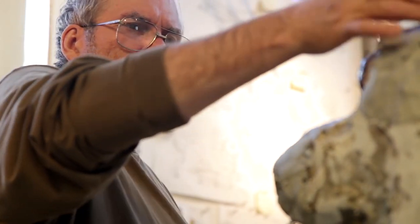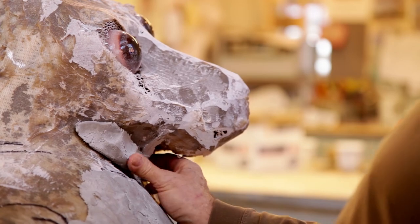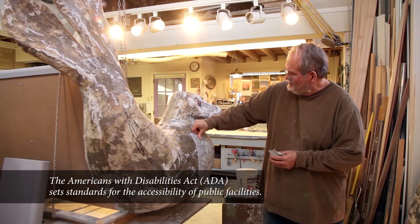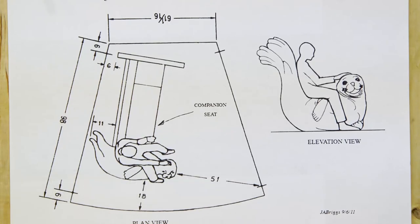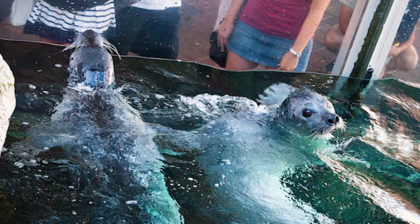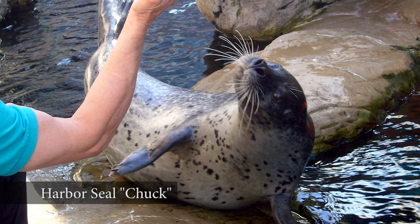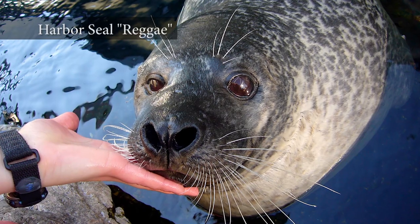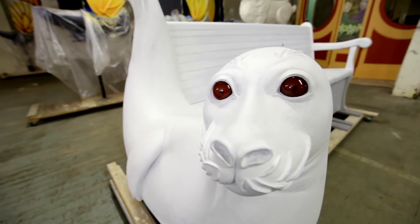In the case of the seal, we were trying to make the tail rise up in the back to make an ADA accessible piece that supports somebody's back. My problem was, can a seal actually do that? I was fortunate enough again to go to the aquarium and visited the harbor seals, which is a gas to say the least. We do have a number of pictures of them pretty close to that. So it gives you confidence that whatever you designed is close enough to the reality.